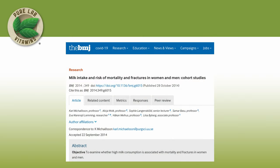A Swedish study of more than 60,000 women and 45,000 men showed similar results. It found women who drank 3 or more glasses of milk per day died at nearly twice the rate of those who drank less than 1 glass per day. The conclusion they made was, higher milk consumption is not protective against fracture or death.